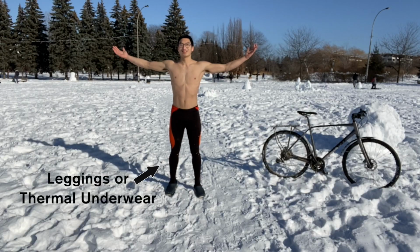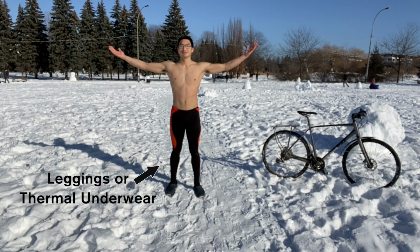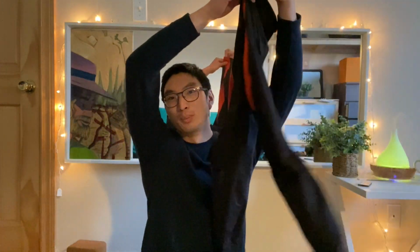First, you want a base layer for your legs. So those can be leggings or thermal underwear. Make sure to have something that's close to the skin and that's breathable. I have this old pair of leggings. They have holes, but it doesn't really matter. It's just something to keep you warm.